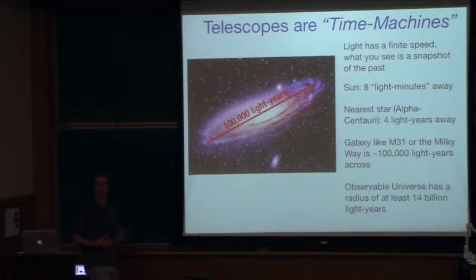The speed of light is finite, so as you go to some object that is hundreds or thousands or billions of light years away, you're also looking that far back in time. And to give you an idea of some typical distances in astronomy, the sun is a few minutes away, nearby stars can be light years away. A galaxy like the Milky Way or the Andromeda galaxy is 100,000 light years across. And then if you go all the way back to the beginning of time, you're looking at something like 14 billion years into the past. So 14 billion light years.